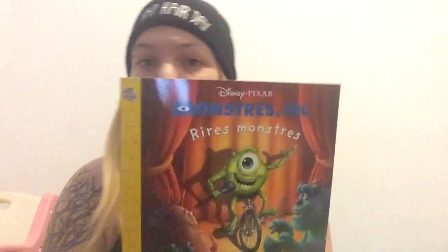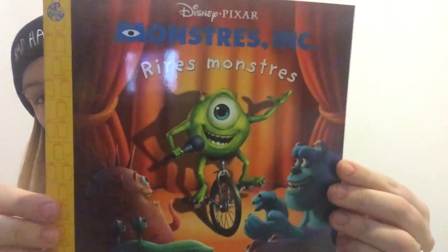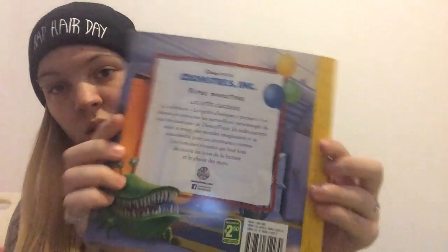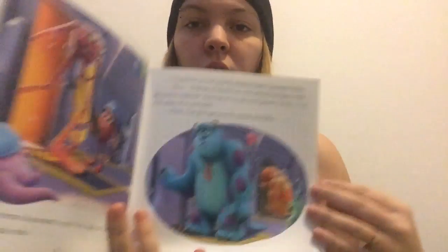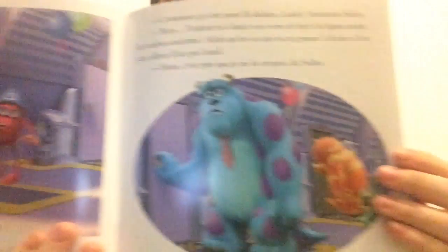I also got him a book. He loves books, honestly. And I found this one so cute. It's the Monsters, Inc. book. It's in French. It looked so cool. And he really loves books. He's going to have pretty much a collection of those. But look how cute this is. So I bought him a book to put in there.